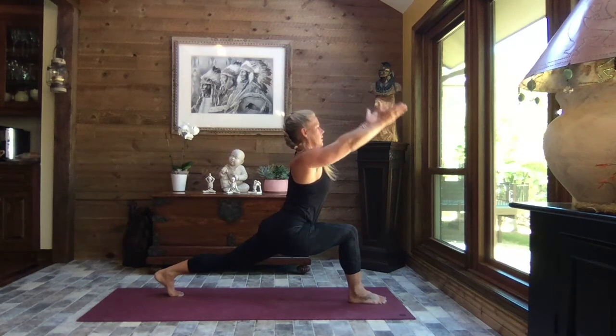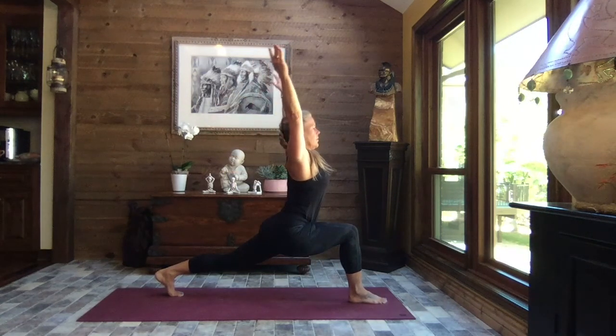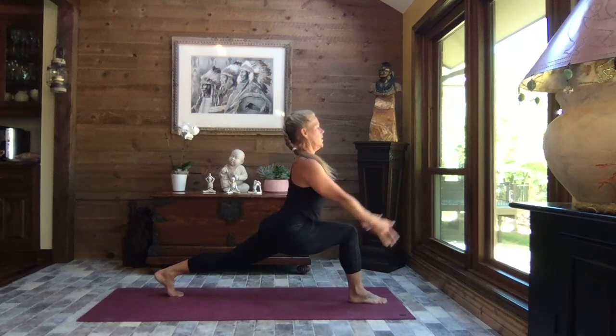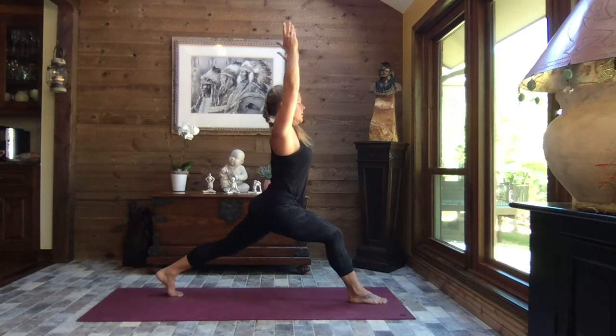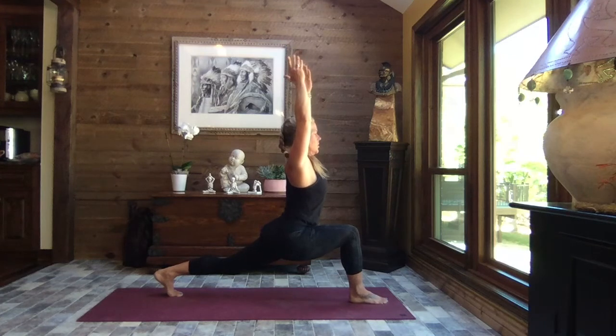Circle the arms forward, around behind, all the way up tall. And now circle those arms to the back. Big circle all the way around behind, all the way up tall. We're going to inhale and straighten that front leg a little bit. And then we're going to exhale and sink back deep into that lunge.